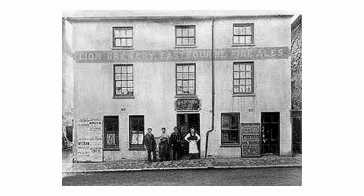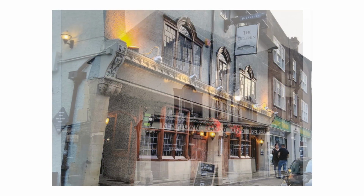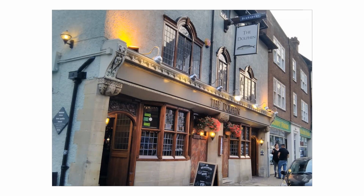Now, who can spot what this is? Built by Caleb Dicklock in the 1860s, the owner of the Lion Brewery. He had quite a handful of pubs that he was operating in Eastbourne. Do you start to recognise it now? No, the Railway Arms. The Dolphin. It didn't change its name to the Dolphin until the 1960s.